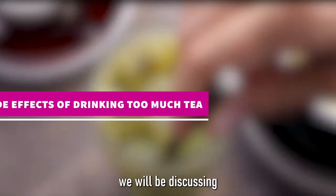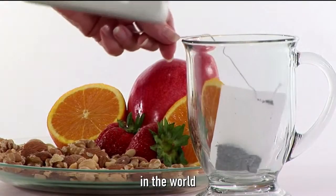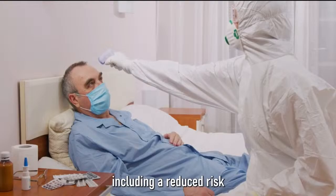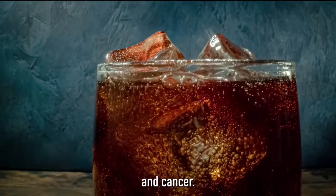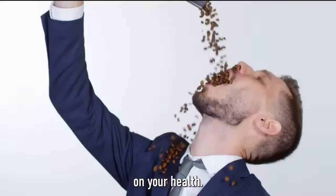Today we will be discussing the side effects of drinking too much tea. Tea is one of the most widely consumed beverages in the world, and for good reason. It's packed with antioxidants and has been linked to numerous health benefits, including a reduced risk of chronic diseases such as heart disease and cancer. However, like any other beverage, drinking too much tea can have negative effects on your health.